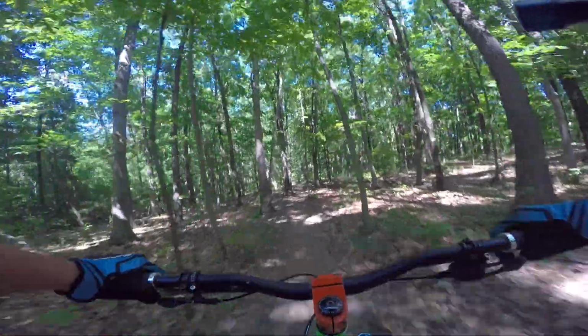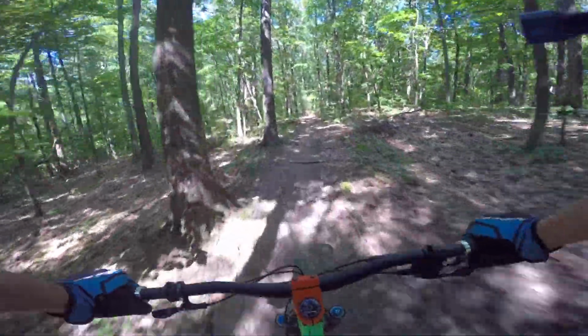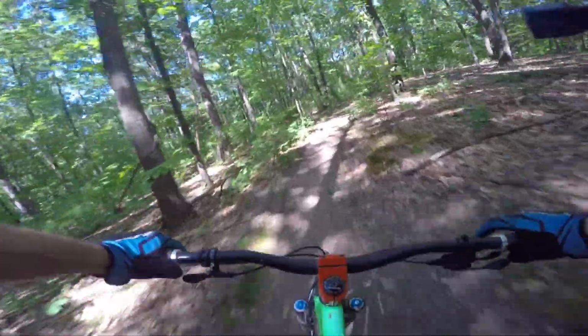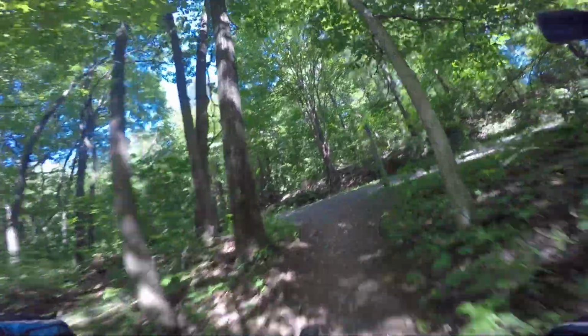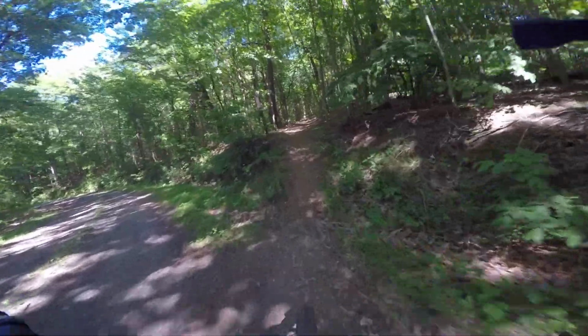A lot of S-bend, flat style corners, pretty good traction. It's a little dry and dusty. Just gotta watch if there's a root running right across the trail right in the middle of a turn. That'll send you skipping up to a road crossing, back into Alley.